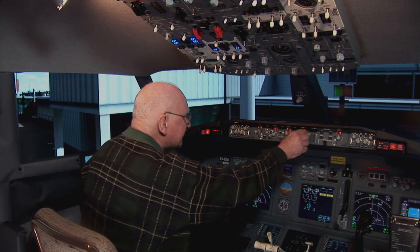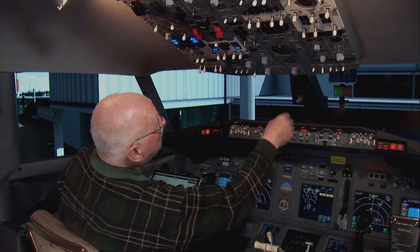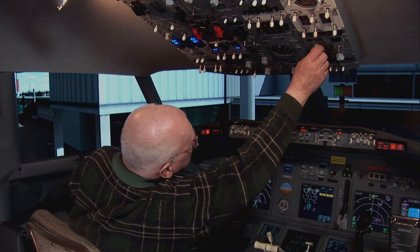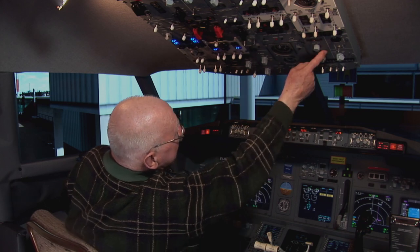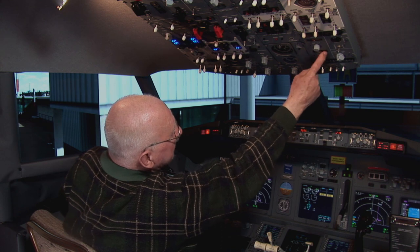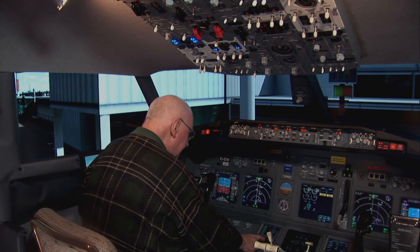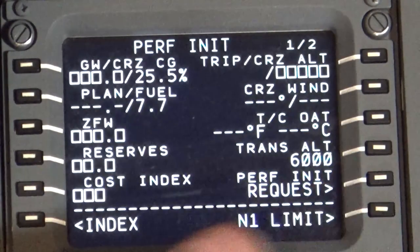Right, we are cleared to 7,000 feet, so I'm going to put 7,000 feet in here. But up here, I'm going to put in our cruising altitude, which is 370. That's 37,000 feet, so I'm going to put 37,000 feet there. 19 feet is the elevation of the airport in London. I'm going to leave that as zero. All right, and now that we have that in, I'm going to go to route and perform the initialization.